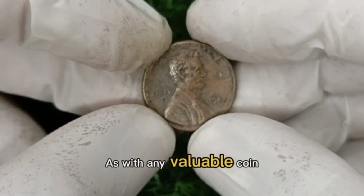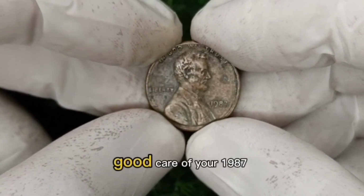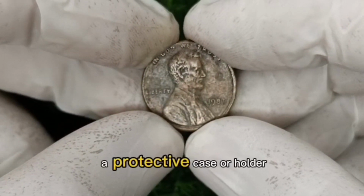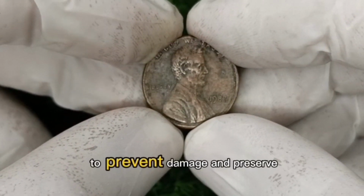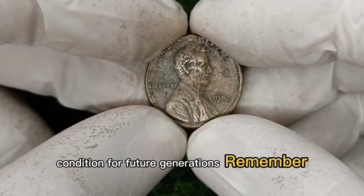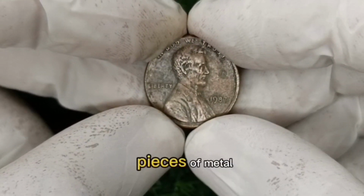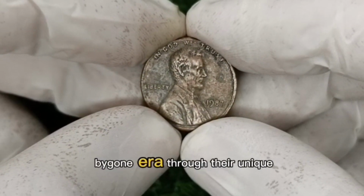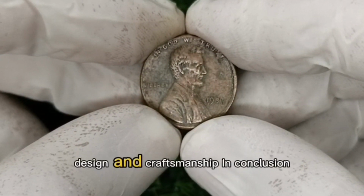As with any valuable coin, it's essential to take good care of your 1987 no-mint mark penny. Store it in a protective case or holder to prevent damage and preserve its condition for future generations. Remember, these coins are not just pieces of metal. They're windows into the past, telling stories of a bygone era through their unique design and craftsmanship.